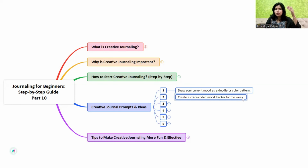Number two prompt, create a color-coded mood tracker for a week. As I told you, you can create a color code like Monday, Tuesday, Wednesday, for a week or a month, and you can color like morning, evening, and night. Then you can figure out that okay, these are the different kinds of moods that I have. I have a happy mood, I have a calm mood, I have an anxious, sad, normal, not so excited, boring mood. Assign colors to each mood, and then you can color it in the day, like Monday in the morning, whatever mood you're having right now, then noon, then evening, so that you can figure it out and track your mood.